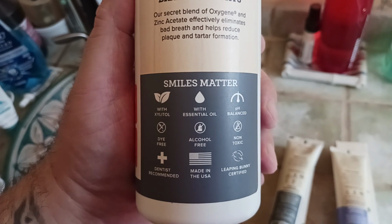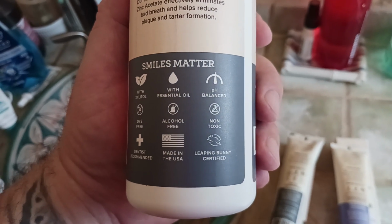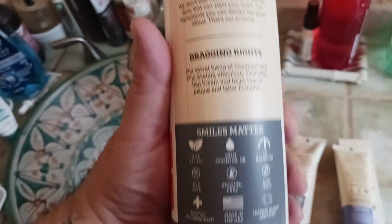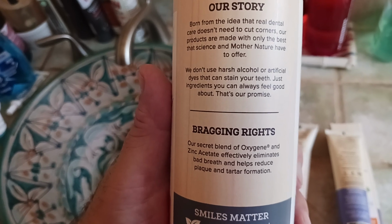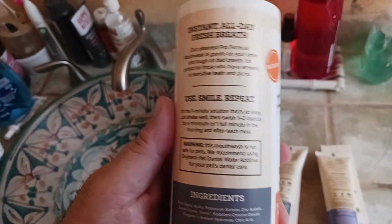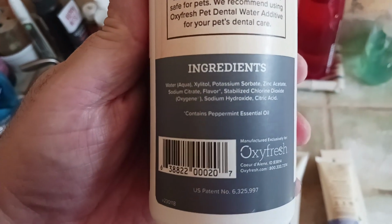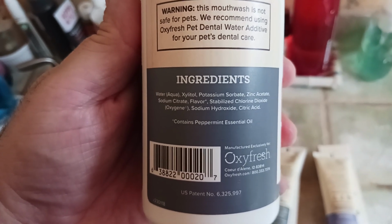But as you can see there, xylitol, right? There you go: essential oil, pH balanced, non-toxic, Leaping Bunny certified, made in the USA, alcohol-free. You get the idea: dye-free, dentist recommended. Basically what they're saying is a secret blend of oxygen and zinc acetate effectively eliminates bad breath and helps reduce plaque and tartar formation. This is the mouthwash that they recommend using with the product. Obviously, it's their own. There's the ingredients, if you want to check those out. It contains peppermint essential oil.